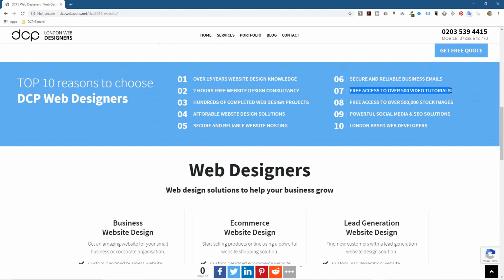Free access to over 500,000 stock images. So I've got all these stock libraries where my customers, if they come and purchase a product from me, can access all of those images for free. So if you can offer a service that doesn't cost you a huge amount of money, but you can give a good tool to your customer, like here's loads of stock images that you can use for free on your project, then that's a good way to entice that customer to come and use you.